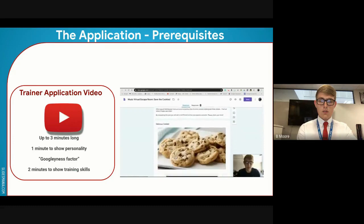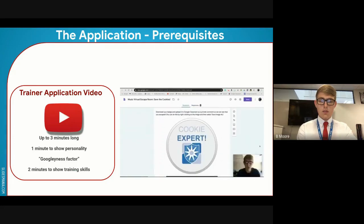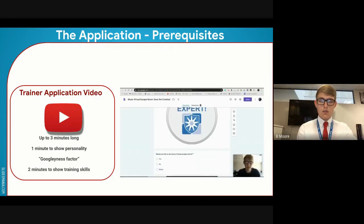And the well done page, as you can see, congratulates them, and I've created a badge in Google Drawings which they can download and show off to their friends. A great way of doing revision and covering content you've already done in a fun way.